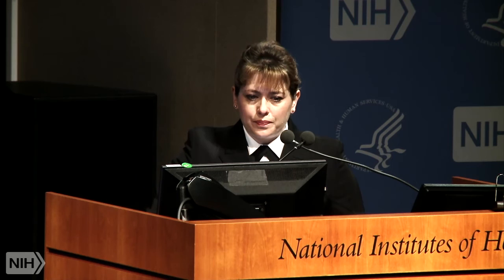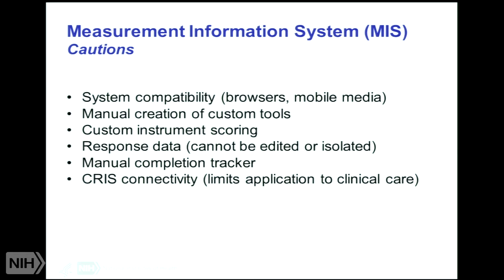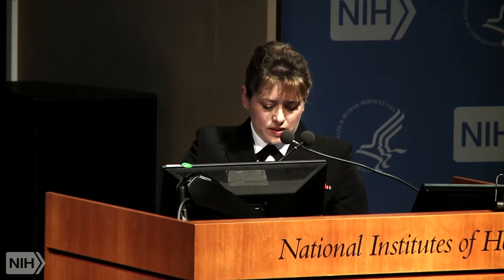So although there are many advantages to having this new information system, we wanted to share that it's not all roses and great. There are still some things we have to work on that need your consideration as you begin to use this. There are some issues that we've noticed with compatibility, so some browsers work better than others. It's also not been functioning exactly perfectly, so we don't recommend it for use on mobile media. So if a patient only has a smartphone to access this system, it's probably not the best option at this time, but hopefully we'll be addressing those in the future.